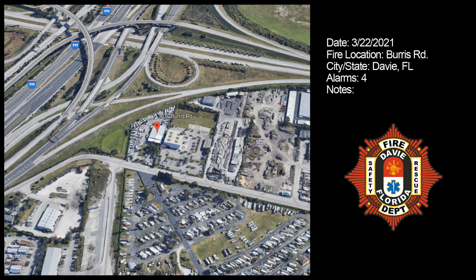Command to Engine 65. 65, go. Alright, it looks like the fire's located in the Bravo Charlie corner of the building, which is over near you. So just keep an eye out, and if you see anything, let us know. Copy that. We're getting ready to set up an exposure line just in case as well. I didn't copy that. Did you say you got the gate out already? Yes, sir. Gate's been removed.